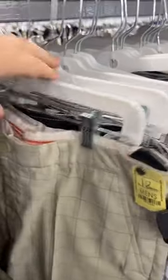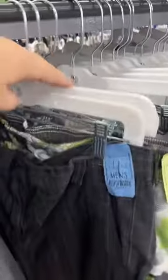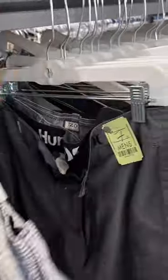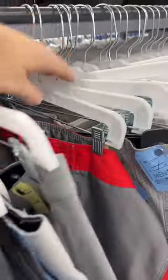Do you wash before selling? I think is what you meant to say. Only time I wash items is if they have stains or bad smells. Otherwise, they get sold as is. Most of the items here at thrift stores are in really good condition. You don't really need to wash them anyway.